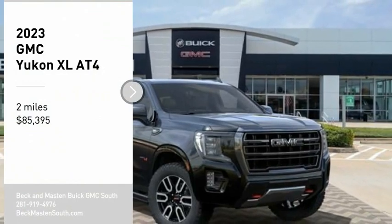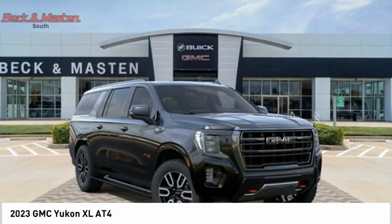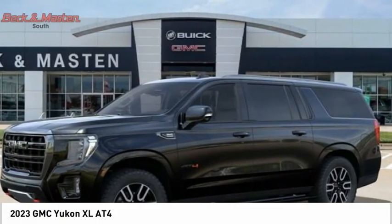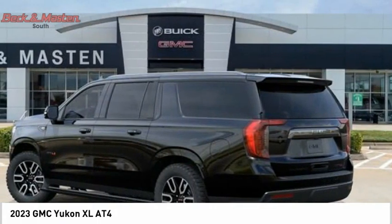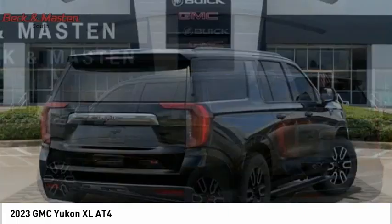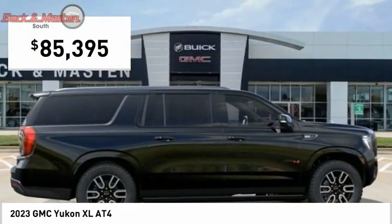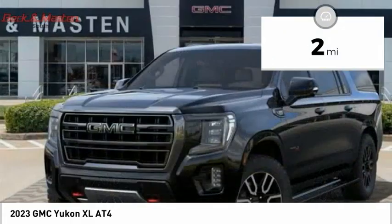Stop by and take a look at the 2023 Yukon XL. GMC Yukon XL is a great choice for families who need a full-size SUV with maximum seating. The looks don't hurt either and is priced below $90,000. This vehicle has less than 100 miles.